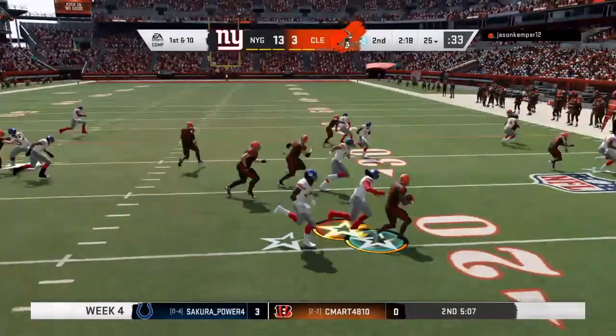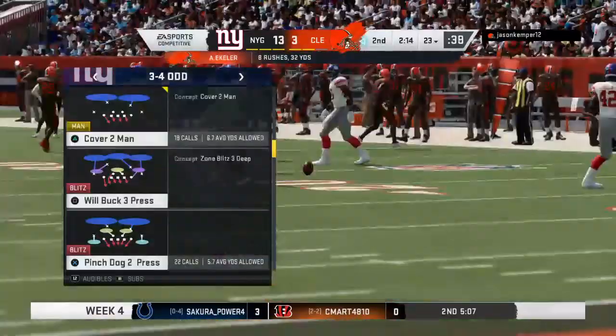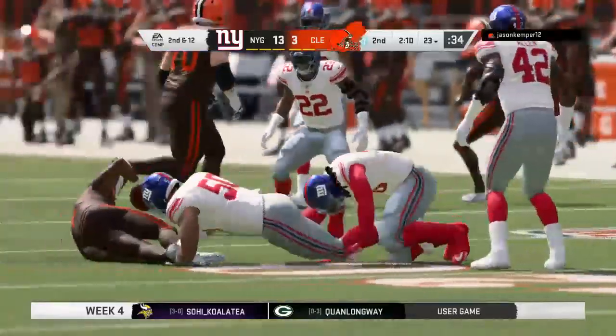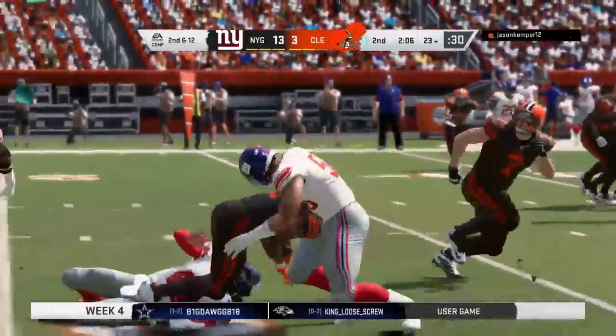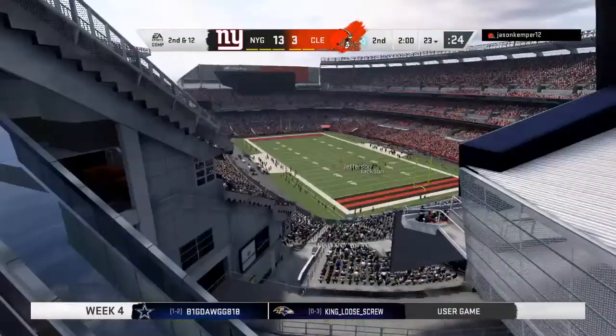They started on the ground with Eckler, and he will lose yardage here back at the 23-yard line. It's a loss of 2, bringing up 2nd and 12 at the 23-yard line. First play of the drive goes the wrong way.